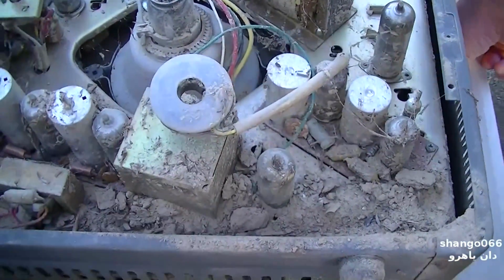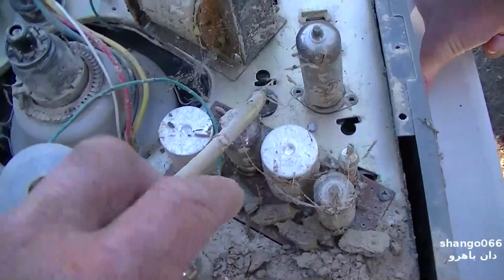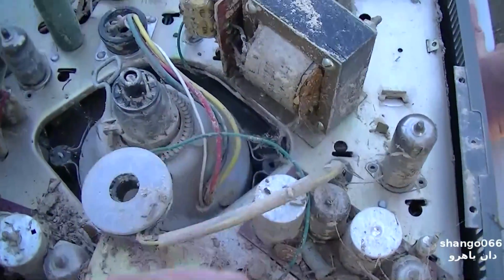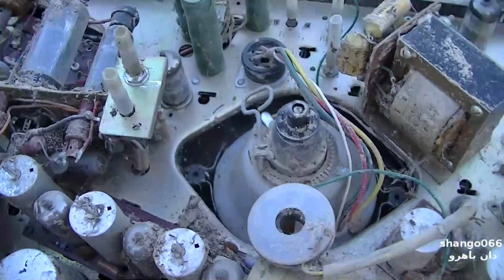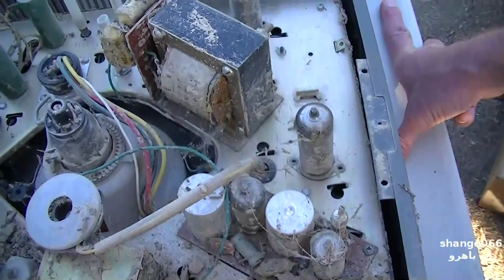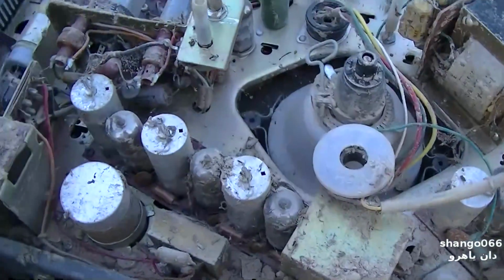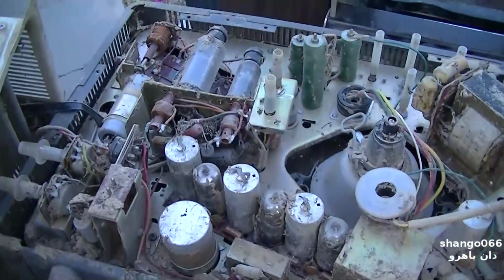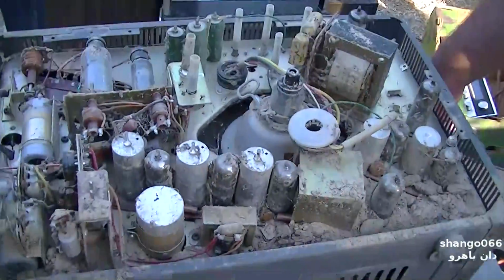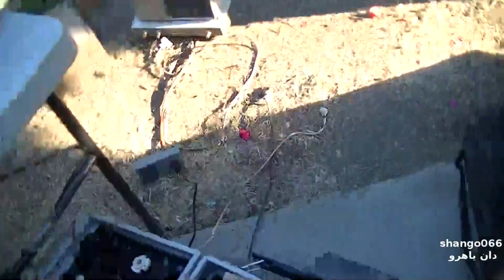I'm thinking, what about sound? Oh, because it's got IF cans. Yeah. Power resistors. Looks like there's something missing, no? You don't find Japanese sets around anymore like this, of this era. They're just all gone.